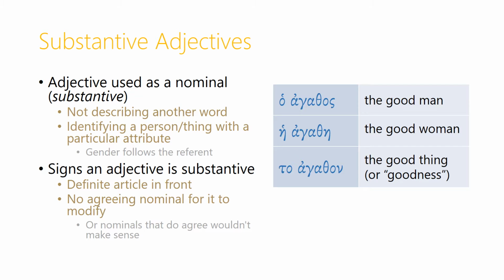Also, you want to make sure that there's no other nominal that the adjective is agreeing with, because if there is, it is fairly likely that the adjective is being used attributively. At the very least, it's unclear. But if you have an article out in front of the adjective, and the adjective doesn't agree with any nominal in the sentence, then you're fairly clear that this is a substantive adjective, an adjective that's acting like a noun.